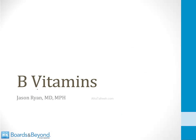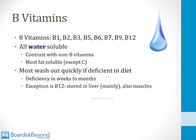Hi, everybody, and welcome to our module on the B vitamins. There are 8 B vitamins. I've listed their names on the screen here. The reason they are called B vitamins is because many years ago, people thought there were only 2 vitamins. They named the one fat-soluble vitamin, vitamin A, and they named the water-soluble vitamin, vitamin B.